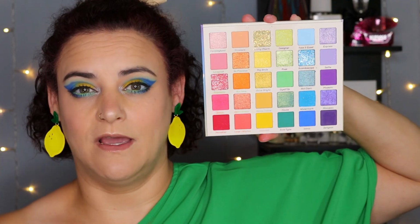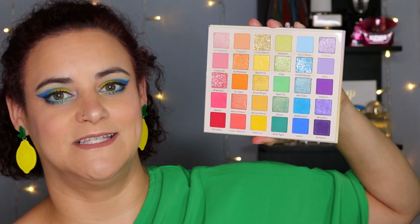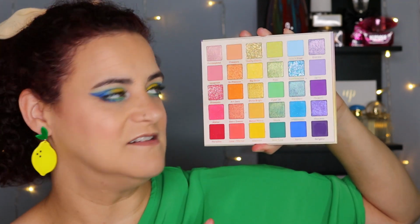Does anything scream summer more than really bright colors and a lot of them? I don't know. That's where this one comes in. Fade into Hue from Colourpop. It's your traditional rainbow palette, but writ large, very large. So you have, again, that mix of shadows in here. You have the mattes with those little flecks of micro glitter. You have true shimmer shadows, and you also have pressed glitters in here.